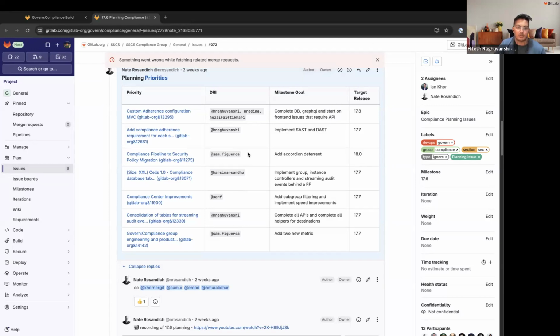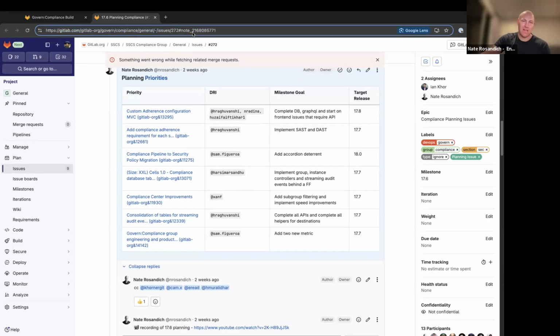Next one is on Harsimar, Cells 1.0 compliance database tables. Any updates? Yes, I can give an update on this. So we have restarted the background migration, but it's going to take a lot longer than we originally thought, to about March. So we're looking at other ways to speed it up, maybe potentially running the migration against each portion of it to split up how long it's going to take. Just trying to test that theory because we've got to run another one after that to add the sharding keys to the audit event tables as well. The project controller MR was set to merge but had a pipeline failure, so hopefully we can get that across the line today, and the other ones are in review.